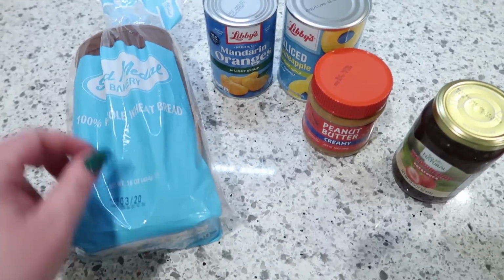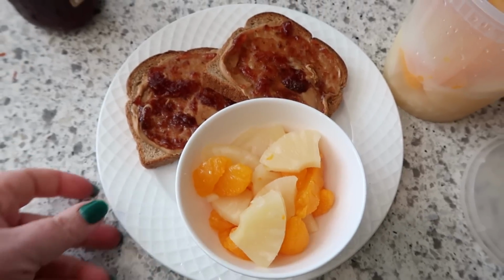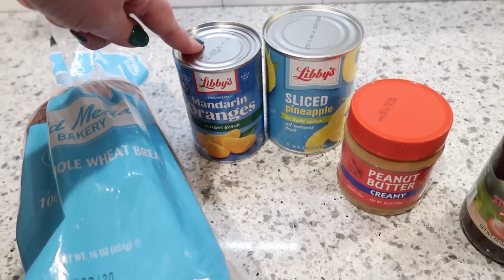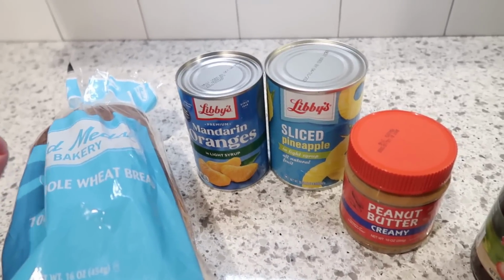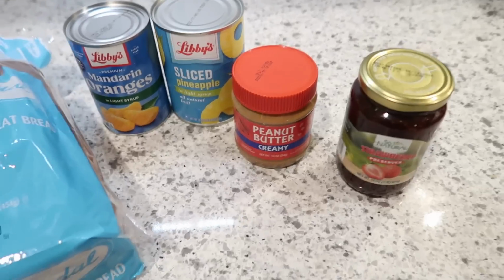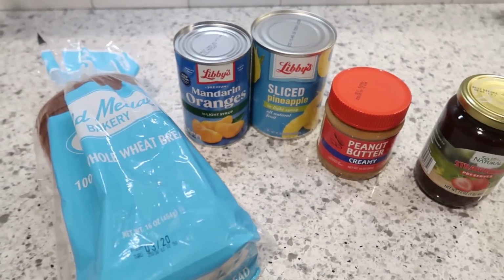And then the other breakfast that we're gonna do is peanut butter and jelly on wheat toast and fruit. So I'm gonna go ahead and drain and mix together these mandarin oranges and sliced pineapple, and we're gonna refrigerate them because I like my fruit better cold. And then peanut butter jelly toast actually is something that I had a lot as a kid, and I still really like it, and I think it makes a perfect breakfast.